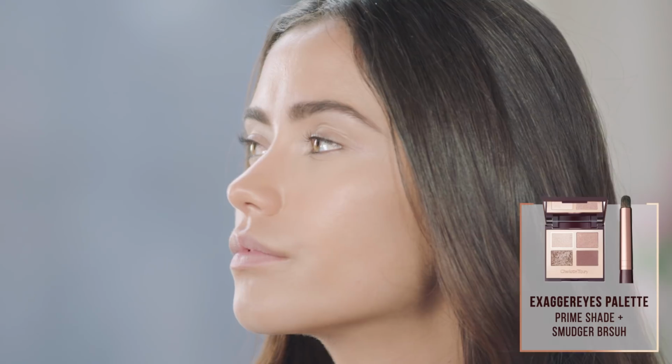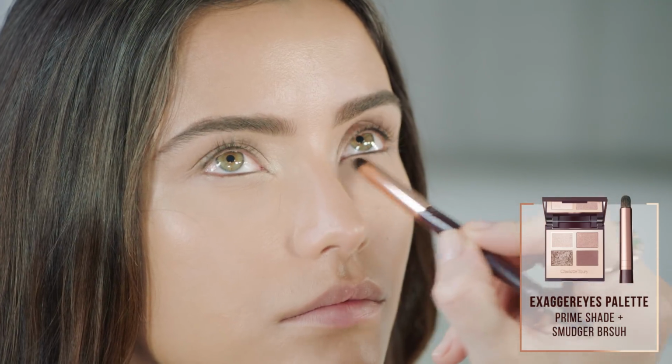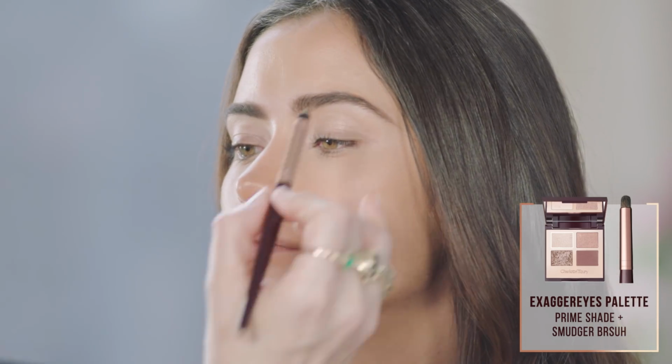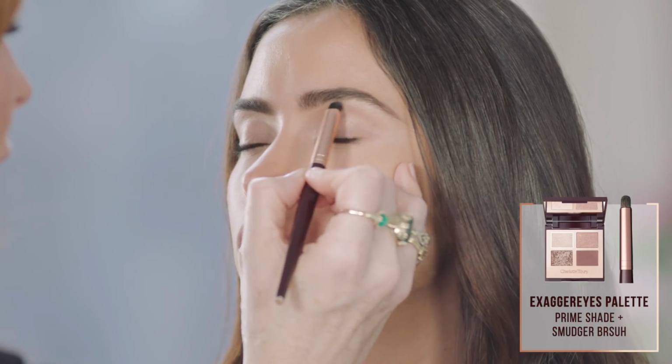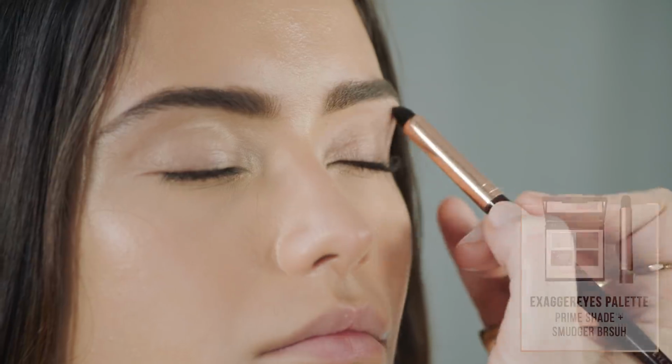So the prime shade widens and opens up the eye, and you use it in the inner corner, this V section, and as a wash all over the lids. Then you can take a little bit of it and pop it underneath the brow, just to accentuate the arch of the brow.